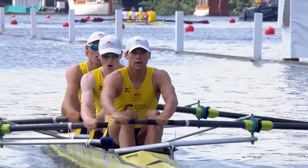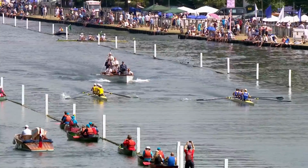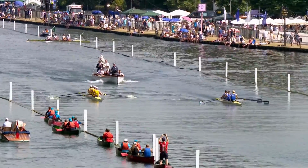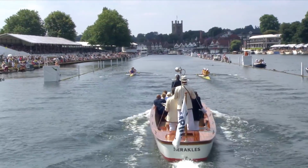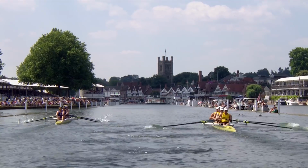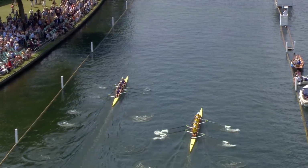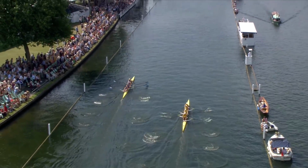But I think it looks to me like the crew from Goldie have made a strong move here and said, we can't let you get away, we can't let clear water open up. And looks like they're putting their effort in now in this second quarter. If something's going to happen, it's really got to happen now in the Goldie boat. The cheers are now starting down the enclosures. These boys know they're a couple of hundred metres from winning Henley. What have Goldie got? Can they push this crew to the end?